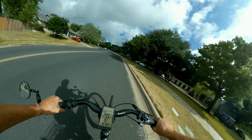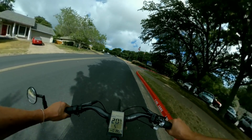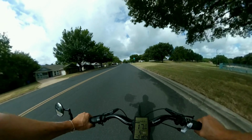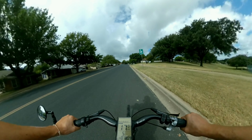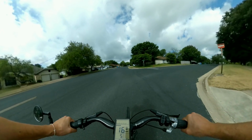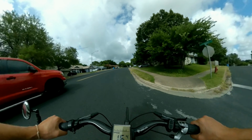Steep hill right here. We're doing about 20. So now this car is parked here. I got a truck coming up on my left. It's tight. This is one of the situations where the Bafang Ultra would be nice, because the Ultra would pull this load up this hill probably at about 30 or 35, probably about 30 miles per hour. And this one, we're doing about 15.